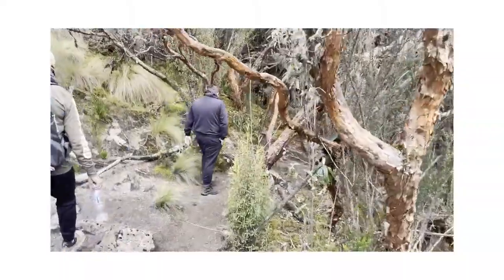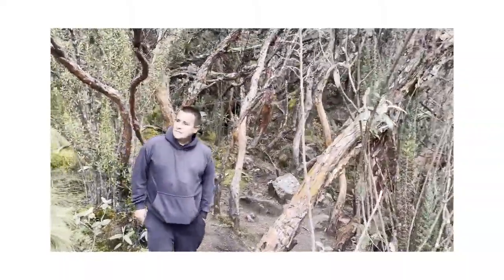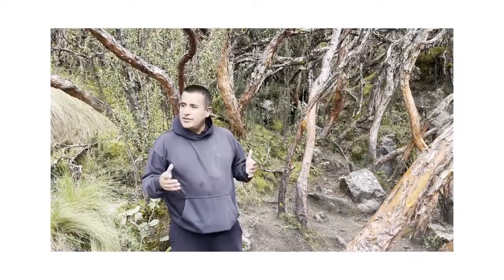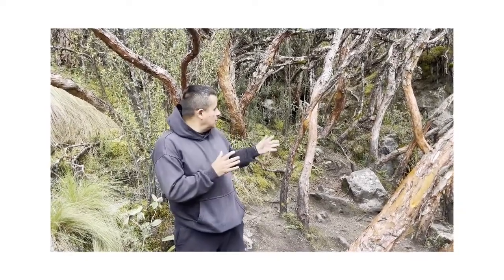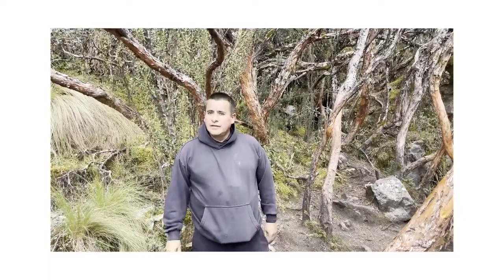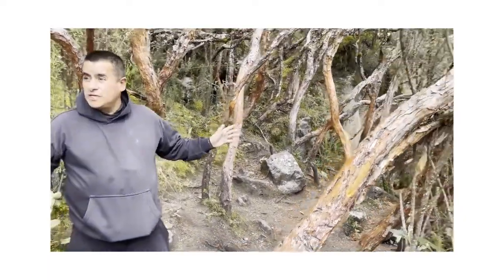So Wilson, what do you call these trees? What type are these? Polylepis, the paper tree. Poly means many. Lepis, layers. It's because the trunks of those trees show the age. Awesome. Wow. I told you before, the forest is 600 years old, more than 600 years.